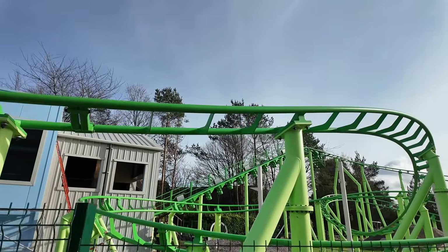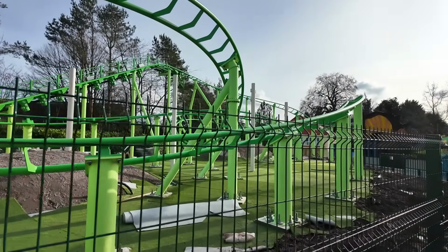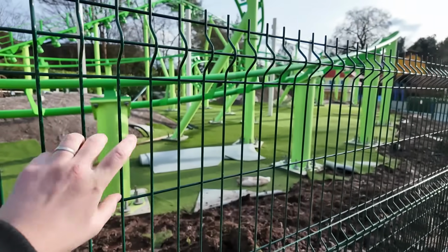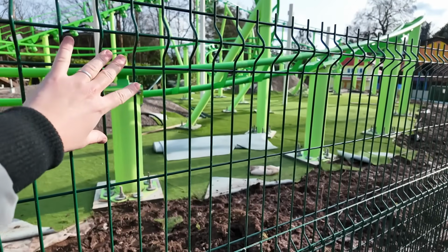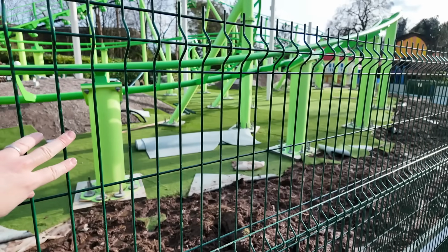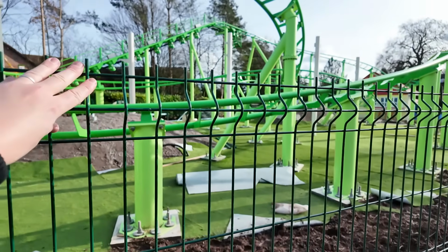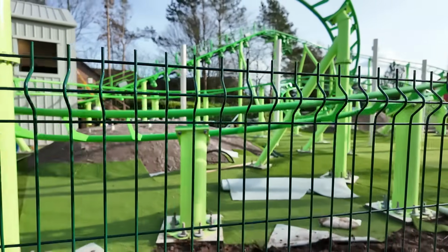Another look just over here at the track. It looks lovely on a day like today. Ride area fencing. I'm not a huge fan of the look of this. I prefer it when they go for a wooden ride area fence. If you remember when it was Postman Pat, it had the really nice picket fence down here. Obviously that didn't need to be as high because it wasn't a roller coaster. So yeah, it does need to be taller. But it's a bit of a shame I think that they've gone for this.